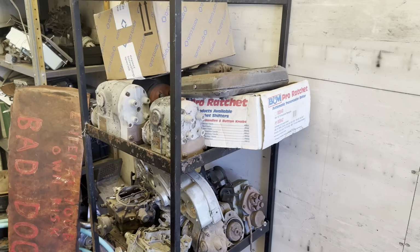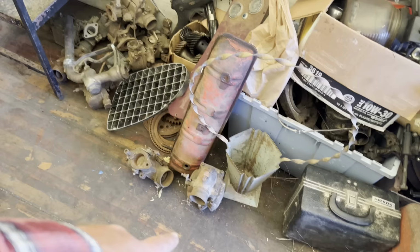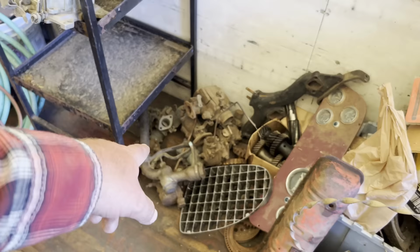I figured it up roughly. This is figured on the low end just to be safe. There's probably about $700 worth of stuff there that I took pictures of. There's probably about $400 worth of stuff down there, counting these two valuable carburetors over here. These are the more valuable ones. And that valve handle's pretty valuable. The rest of those are kind of hit and miss. So I figured about $400 there.